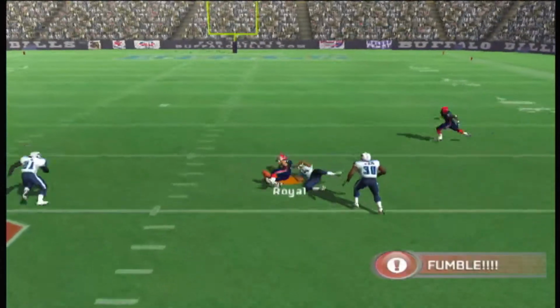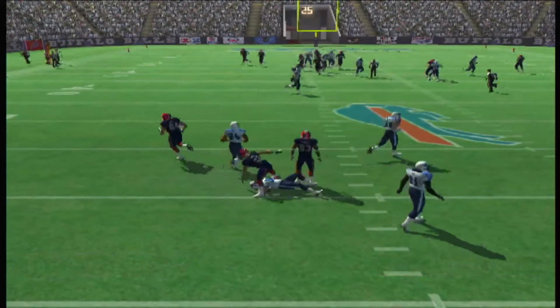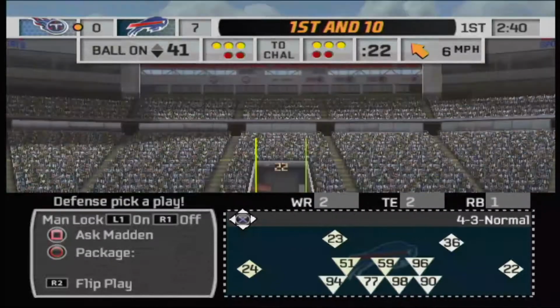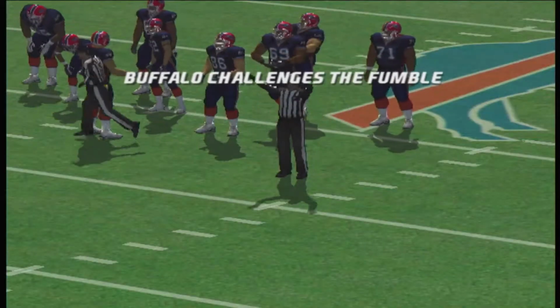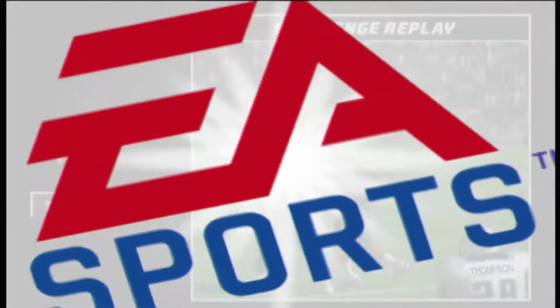Heaving it over the middle. He made the catch. He loses it. The Titans pick up the fumble. A great job by the defense to strip the ball. Some of the play in question, the coaches decided to challenge. And they might get this call reversed.